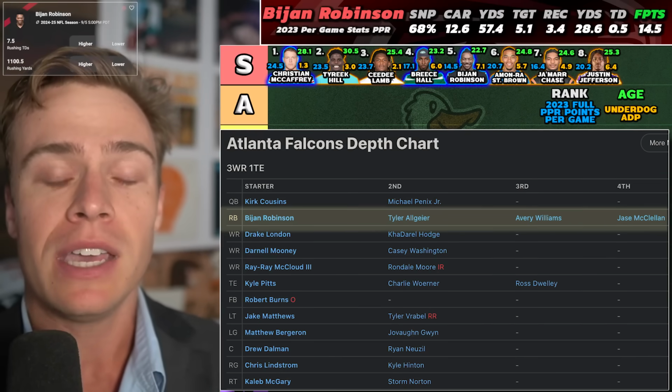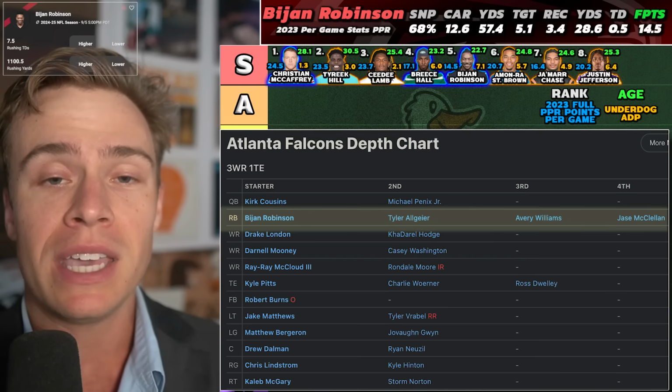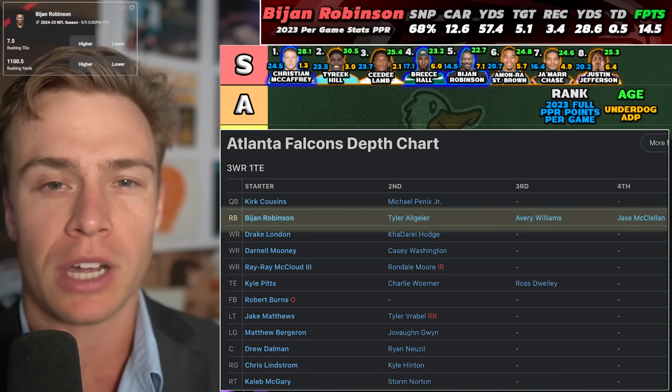Bijan Robinson at 5. He also gets coaching staff improvement. He gets the quarterback play improvement. So he should have more touchdown opportunities for Bijan as well.